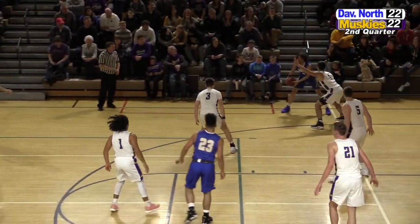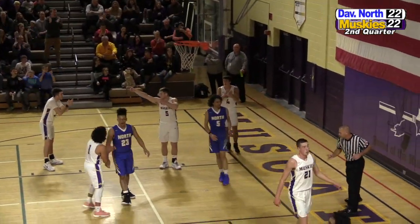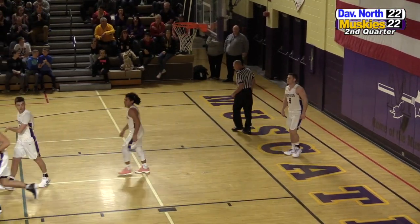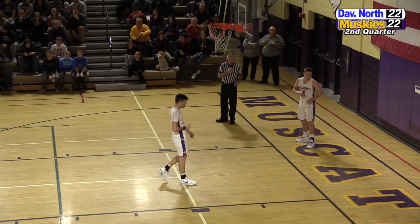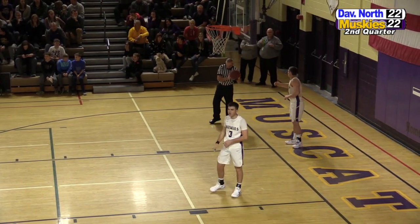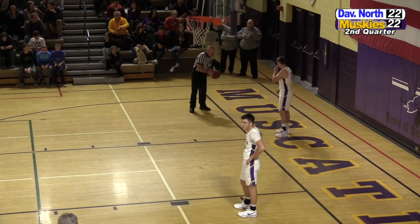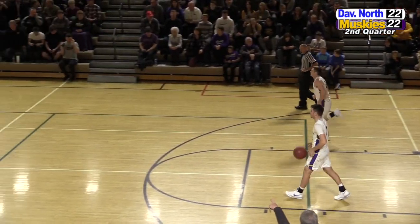And North sets up on offense. A minute 30 to play here in the first half. 22 all. He steps out of bounds. Another turnover for North. It will be Muskie basketball. We're hanging tough. This momentum pendulum continues to swing. And right now going back to Muskie's favor. As the referee clears some debris off of the floor. Inbounded to Hutton.